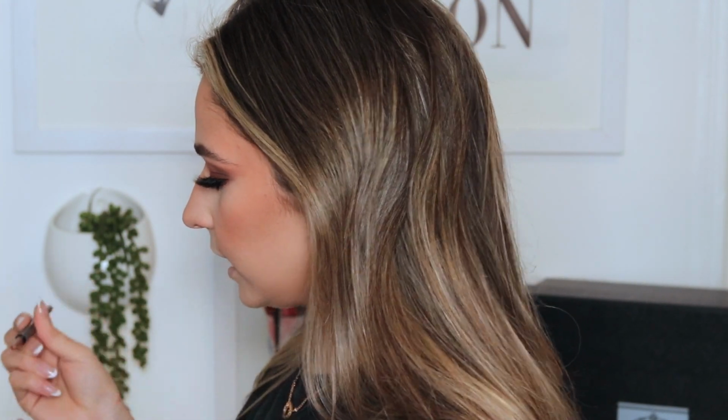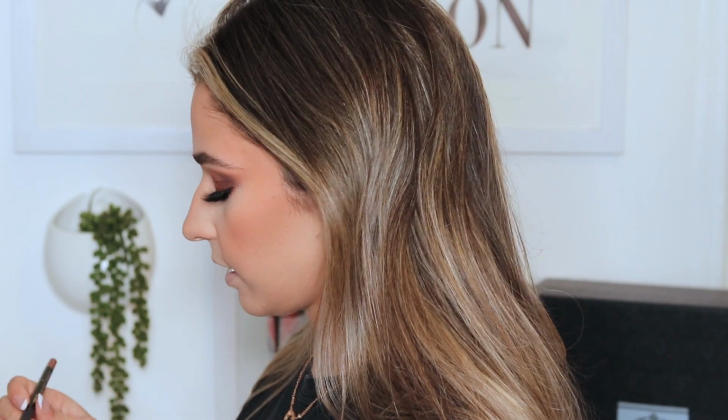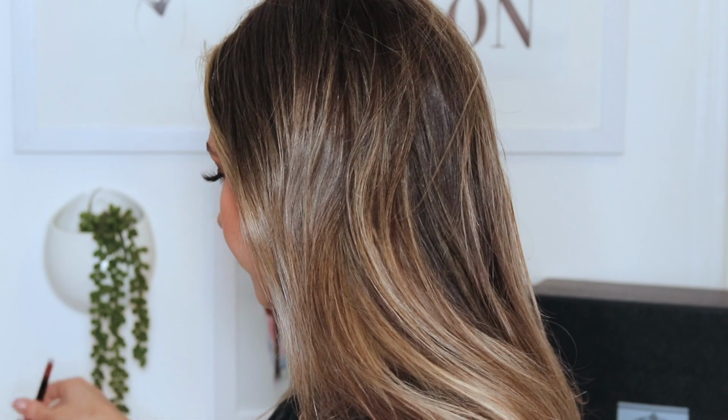Should I use LA Girl? I love LA Girl lip liners. I think this is the same shade. Yep. I'm going to go in with LA Girl Keep It Spicy. Oh, that's why I have two, because this one's empty.